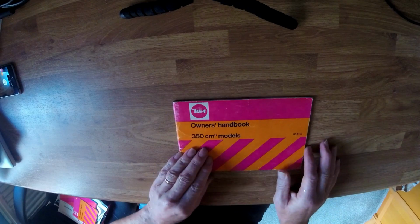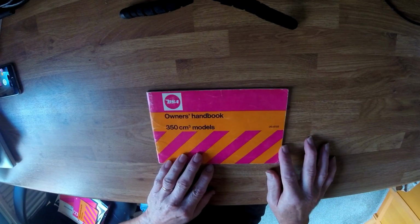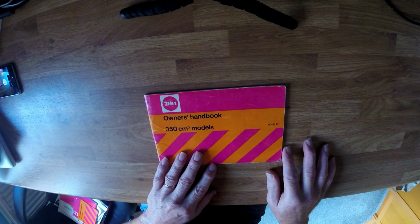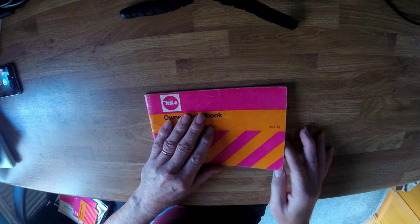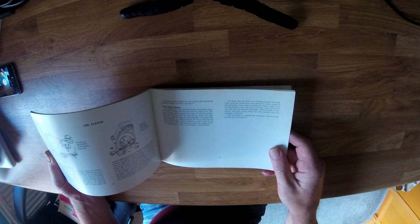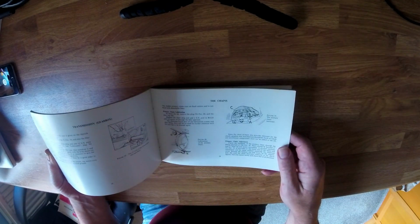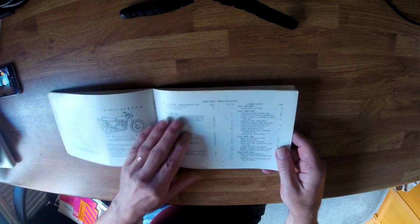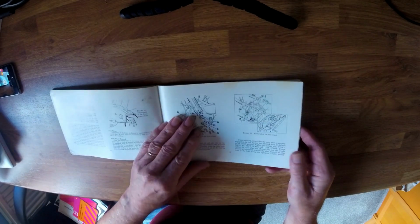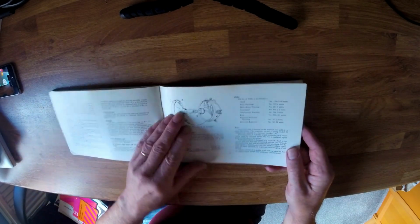But then what I also came across a few years ago is this, which originally a number of us thought was never published, and then I managed to get a couple of copies of it, and this is the actual owner's handbook for the Fury. This contains a whole mine of information which is invaluable, because it includes, for instance, information on valve timing, without which it would be very difficult to ensure that any motor was set up correctly and tuned correctly.